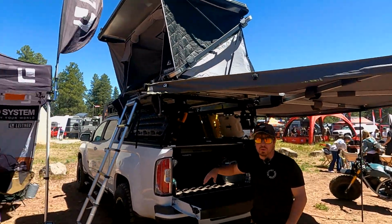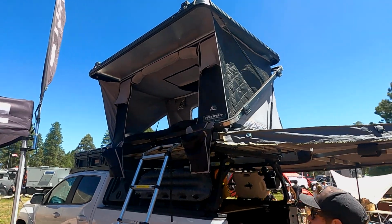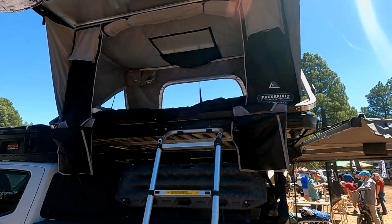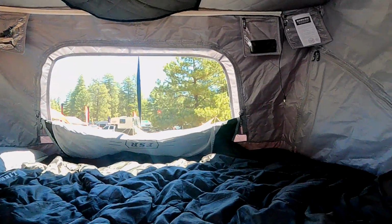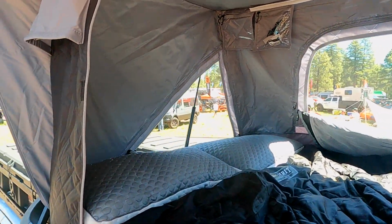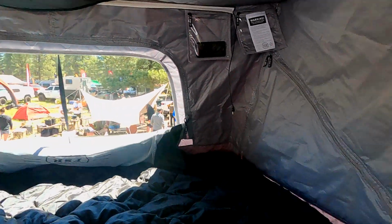So not this awning. We do actually have an awning. It's brand new, so I don't even have it. It's coming in. You mind if I pop up there? Absolutely. Feel free to hop up in there. We've got a prototype mattress in there. Oh, I love the pillows.